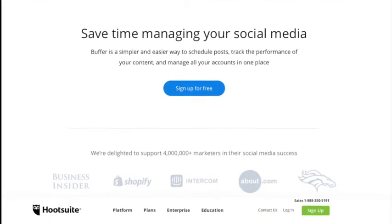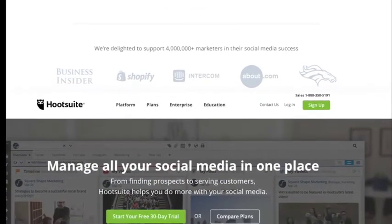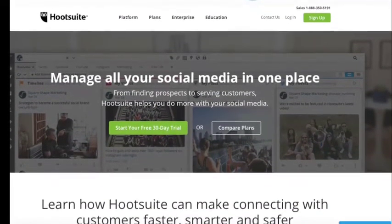Yeah, Buffer is really good. You can schedule things very easily through Buffer. Hootsuite's another one where you can link up all your social profiles and have things published across them. I love Buffer. I'm a big fan of Buffer. Yeah, I've used it too. It's very, very easy to use.